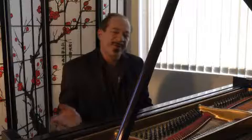Folks just come out and they just wander around from room to room and try out all the pianos and make a day of it. So go on down, make a day of it. Lots of restaurants around here too.